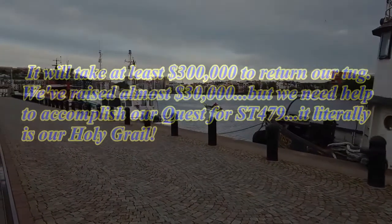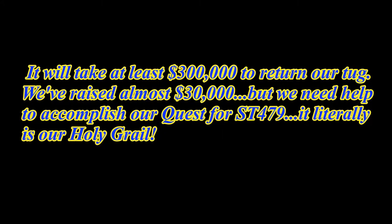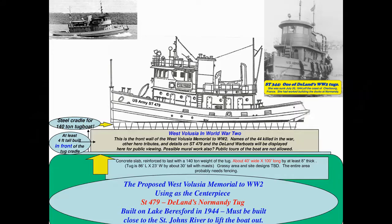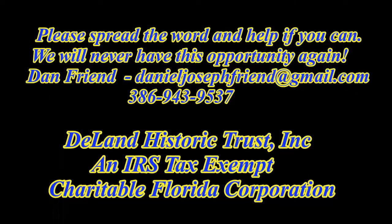We've raised about $30,000 in the bank or with promises. Can you help us now? Pass the word, talk to people about how important this is to have the last highly original U.S. Army small tugboat built on Lake Beresford returned home finally. Give me a call.